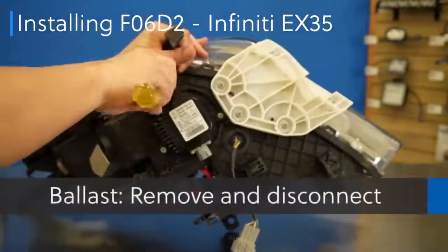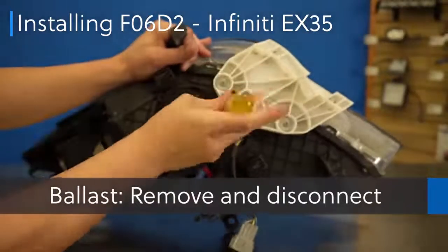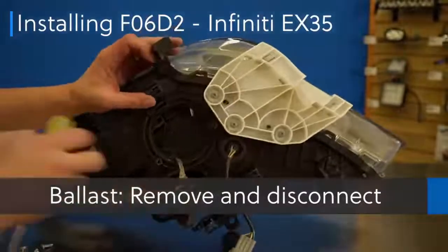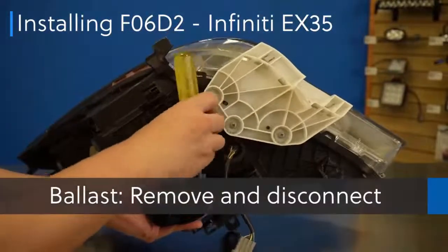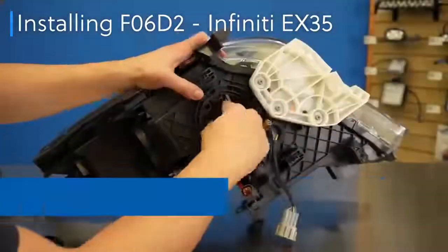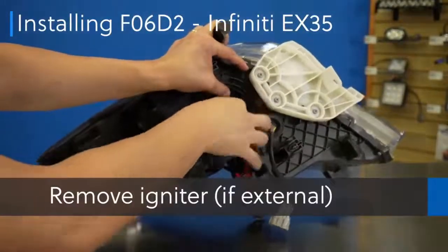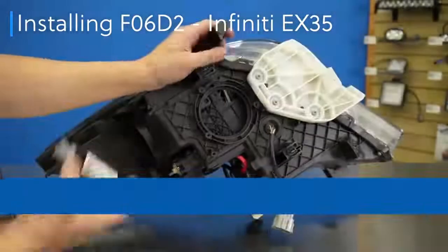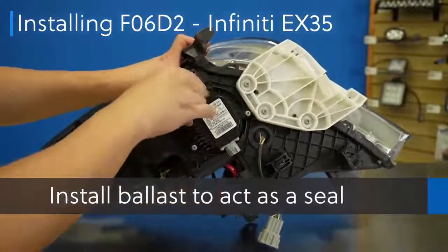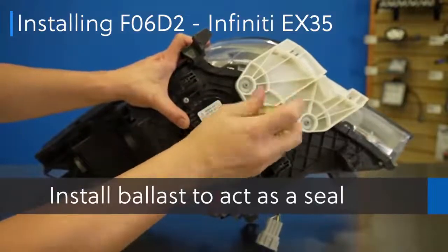Once you have found it, loosen it from the headlamp and disconnect all the wiring that goes into it. If there is an external igniter like this system, now's the time to remove it. Once all the wires have been disconnected, install the original ballast back onto the headlamp, as we will still use it to act as a seal for the unit.